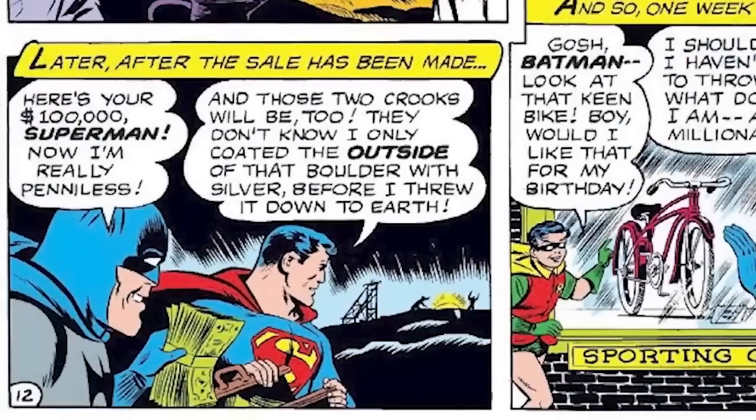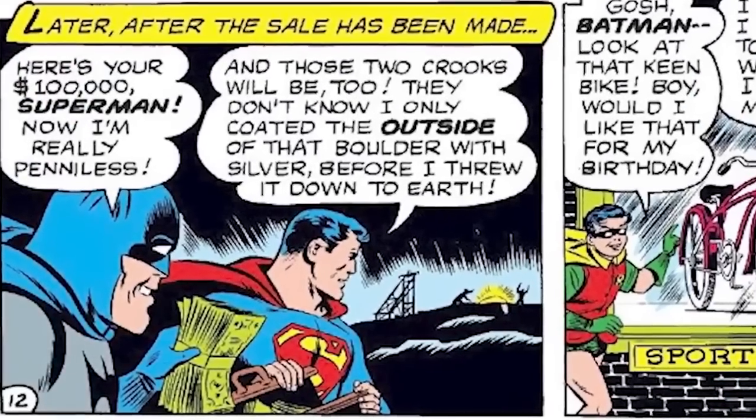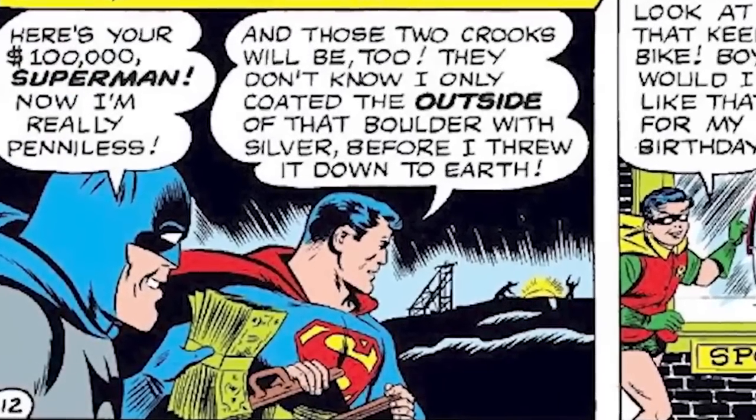All jokes aside, Batman is known for carrying around large amounts of cash on him to pay for incidentals, such as in Batman Year 1 when he breaks into a men's clothing store and pays for a suit in order to escape the police.